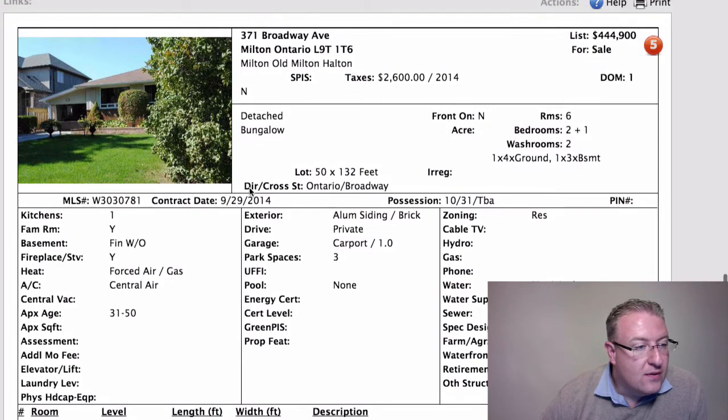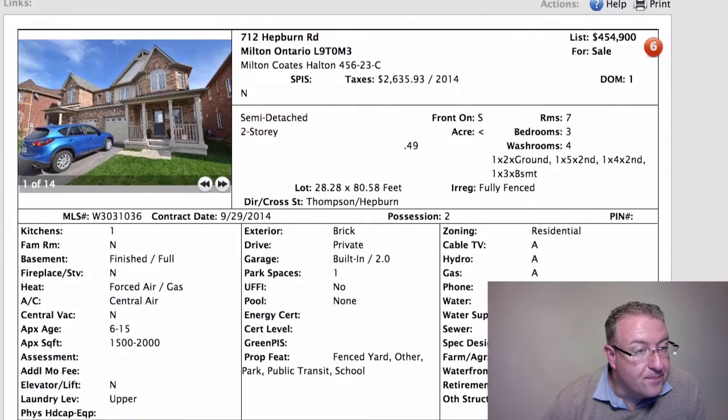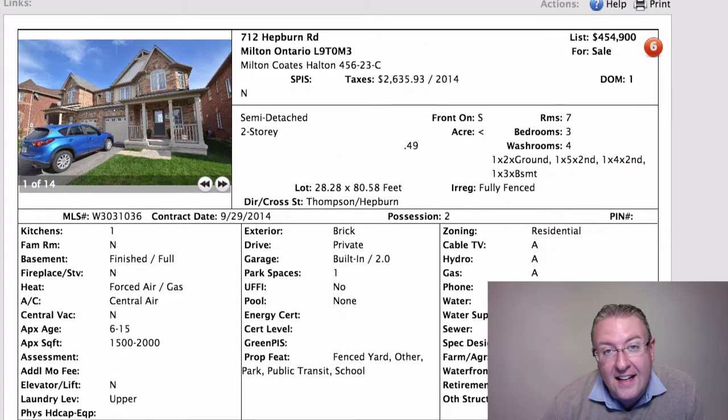Broadway is $444.9. That's a carport. I thought it was a garage, and I started to get excited. Bungalow, 2 bedrooms on the main floor with a walkout basement, which is kind of interesting. We don't see a lot of walkout basements. Again, that could be a good area for in-law suites, sort of grade level, not a lot of stairs. That could be something that's quite convenient if it is there. We sometimes see that in the listings, and it doesn't exist. Hard to tell.